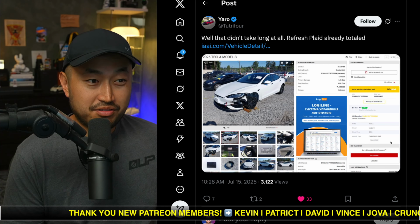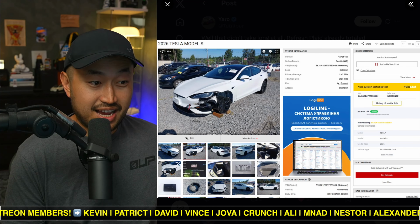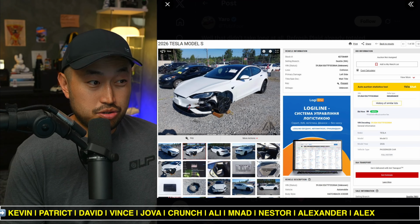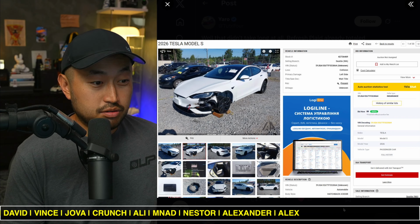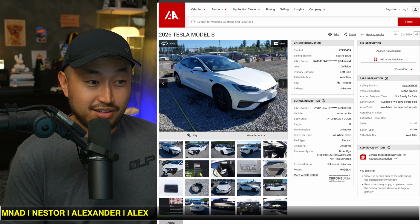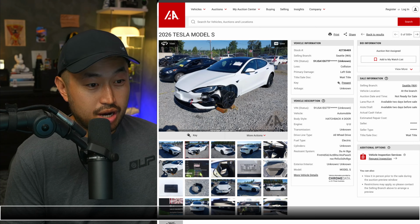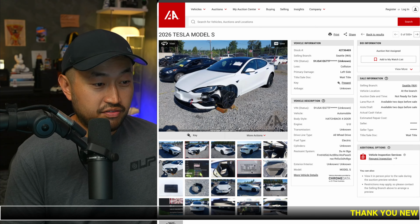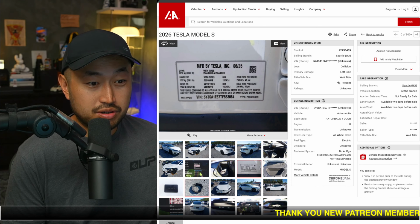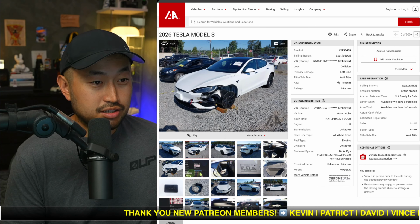In this next topic, the first Tesla Model S Plaid refresh, the new one that literally just came out, has already been totaled, or been in a massive accident. I don't know how this actually happened and how they were able to get it to the accident yard very, very quickly. You can see the listing right here. It looks fantastic on one side with the new spoiler and everything. But on the other side, this must have been a manufacturer drop-off, because they probably just didn't want to try and fix it at all. Maybe even a test drive vehicle or show vehicle, and they just dumped it immediately to the auction yard to be sold.